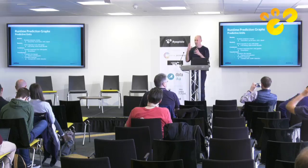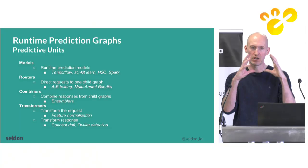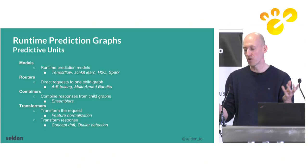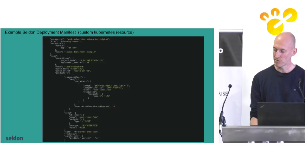So we have a set of core components: models, routers, combiners, transformers, which are abstract definitions with a microservice API. And people can build up and use those components as they see fit. Obviously the key thing would be the model, which is the standard thing the data scientists would work on. But you can build up multi-arm bandits and transformers into this just by conforming to the API, and then put everything together into the runtime graph.